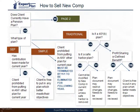So again, does your client currently have a pension plan? If it's yes, what type of plan? And look and note what some of the answers are. If you have a SEP, has a contribution been made for the current year? If yes, your client is prohibited from putting in any other plan for the current year. If no, your client is free to put in any plan which better meets their objective. It's as if they had no plan at all.